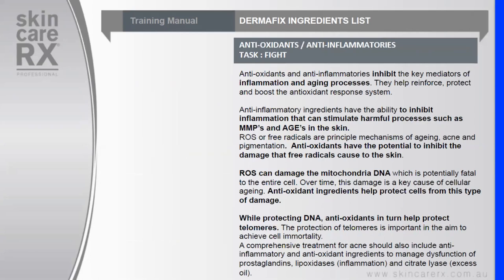Okay, next we've got our antioxidants. So I'm just going to take a minute to talk a little bit about antioxidants. Antioxidants are, again, a really important ingredient in the skin that play a vital role. A lot of us know the name of antioxidants, but quite often we forget what their role is in the skin. So antioxidants basically work to fight free radicals in the skin.